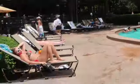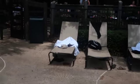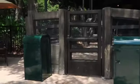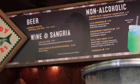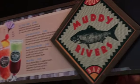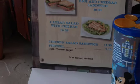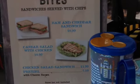Okay. I have to use the restroom here. So let's go over here. There's Muddy Rivers, where they have the poolside refreshments. They also have poolside bites as well. Alright, let's check out what they have on the menu here. I've got non-alcoholic drinks, beer, wine, and sangrias. And they got some specialty drinks. They've got a ham and cheddar sandwich, chicken Caesar salad, a chicken salad sandwich, and a pretzel with cheese.